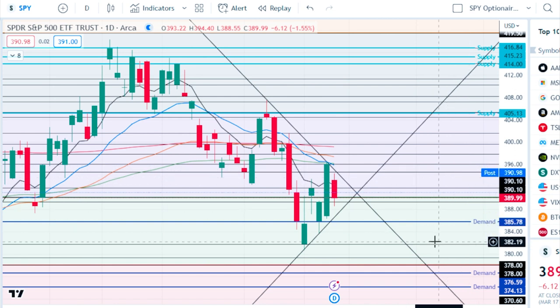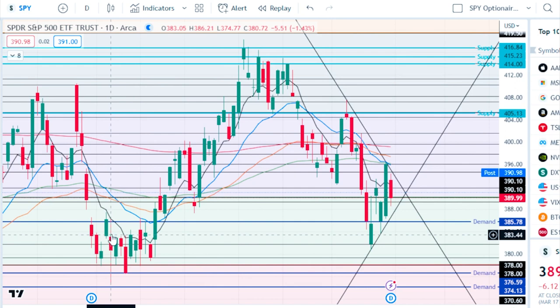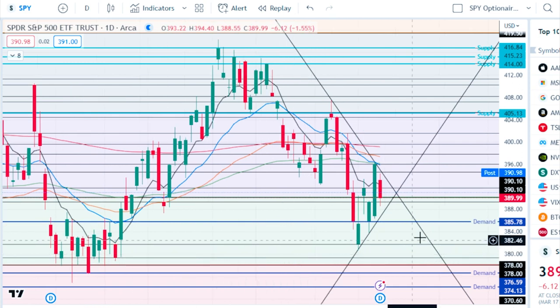Biggest thing to note here is that we have this consolidation period that went back to December where we pretty much traded from 376 to 386. And that's pretty much where my target is. I think that's where we're going to start breaking down to, and we could end up in that target area before FOMC.